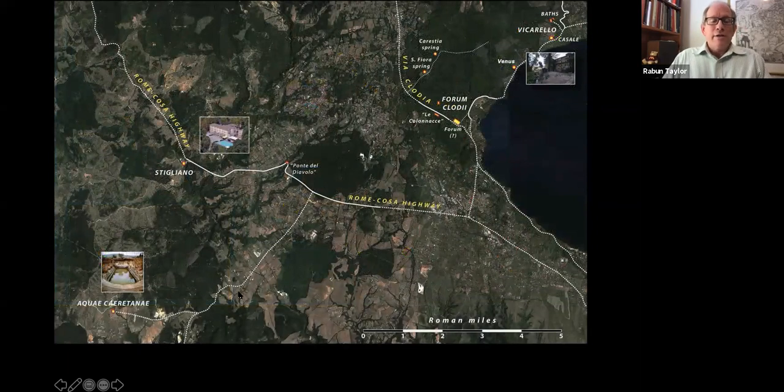So I want to suggest that the monumentalization of these spring sources actually has something to do with the attachment of Vicarello and these other sites to pilgrimages. So first I want to suggest hypothetically that there was probably a route that allowed easy access from the Stigliano baths for pilgrims to Vicarello itself.